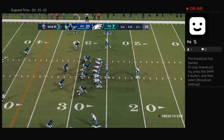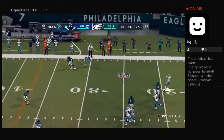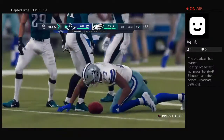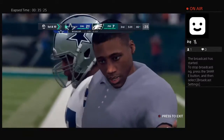And when you start plotting for this drive, when you start thinking to yourself, okay, what are we going to do? You don't go away from what you did before because that worked, but you have to be prepared for wrinkles and counters because you know they'll make some adjustments. Now a throw right side taken in here to start this drive. And he'll be taken down, but not before they work it across midfield. A very solid gain of 27.